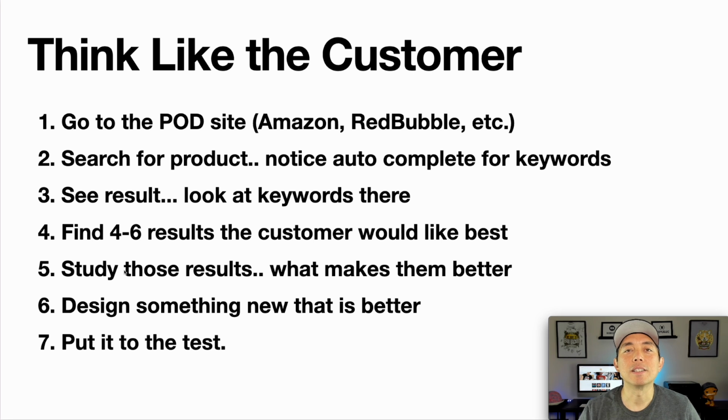And then design something new and original that's better. Don't copy any of those things, of course, because if you copy it, yours won't be on the first page. What's going to happen is if you copy it, the original one's going to still be on the first page and yours is going to be behind because nobody's going to buy yours because it's not original, right? So design something new that can compete with those top ones that you picked.